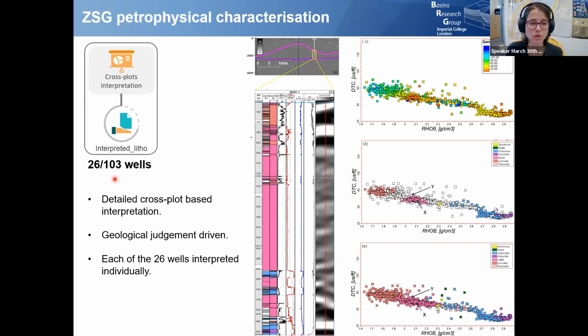To fill the gaps or blank zones left by the cutoff-based interpretation, we selected 26 wells to conduct a detailed cross-plot based interpretation. For each of those 26 wells, we used a cross-plot of density on the x-axis and sonic on the y-axis, with data points colored with gamma ray, like in this upper cross-plot. We also used the same cross-plot, but with the points colored with lithologies assigned by the previous interpretation method, and we compared them. This approach helped us to easily identify petrophysical clusters related to each lithology.